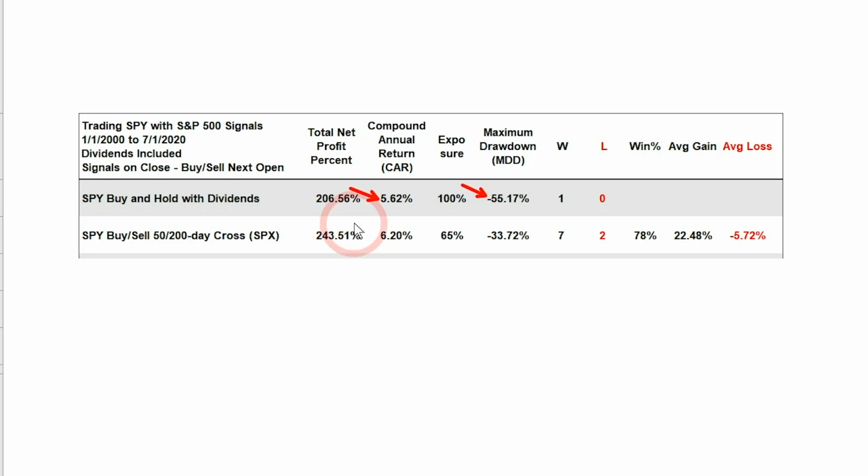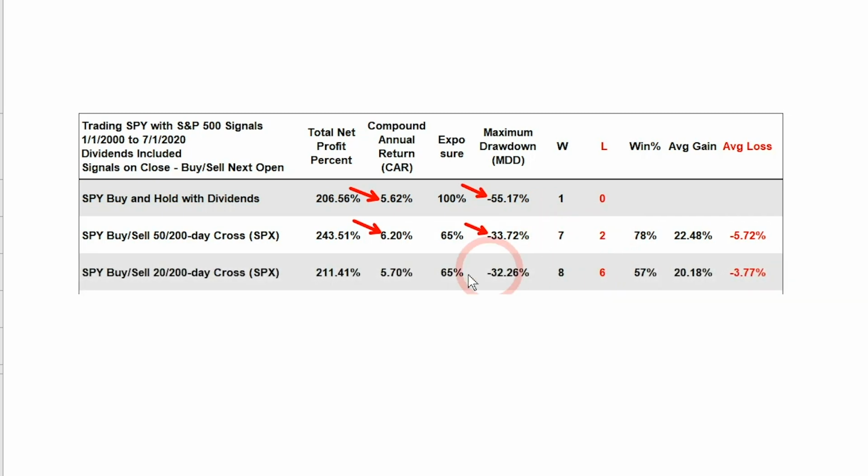And you can see with the 50-200 cross, we got a higher return, good, but the drawdown only dropped to 33%, which isn't so good. And you know, you only had 9 trades, not a very active system for 20 years. And then if you go to a 20-day, 200-day cross, you can see your annual return drops to 5.7%. So you're still edging out buy and hold, but your drawdown stays around 32%. So that's still pretty high.